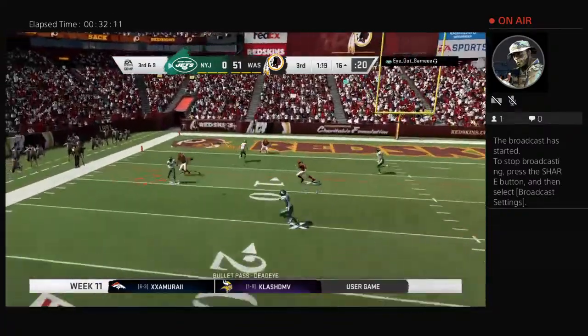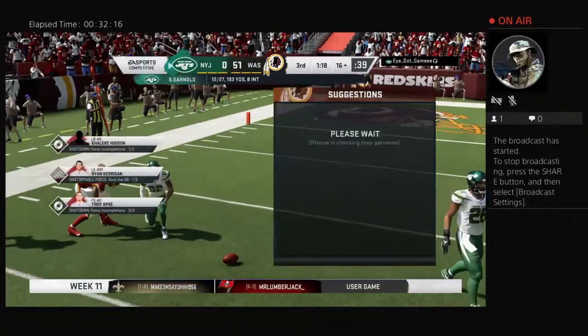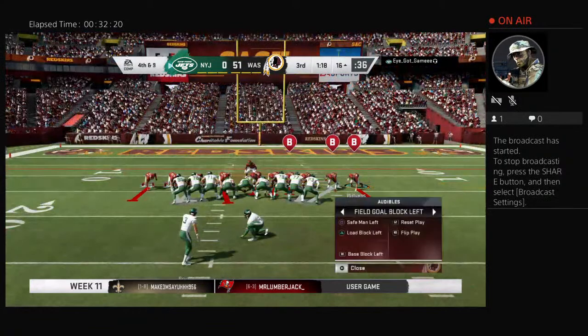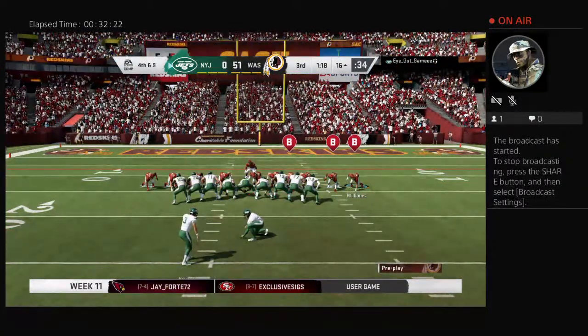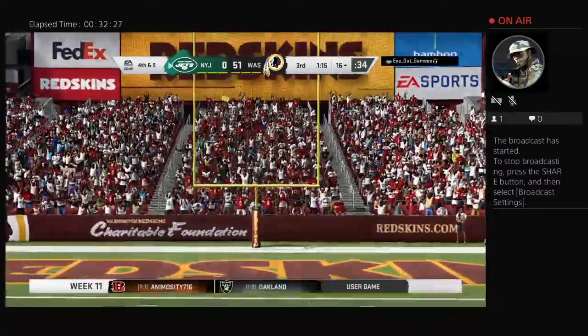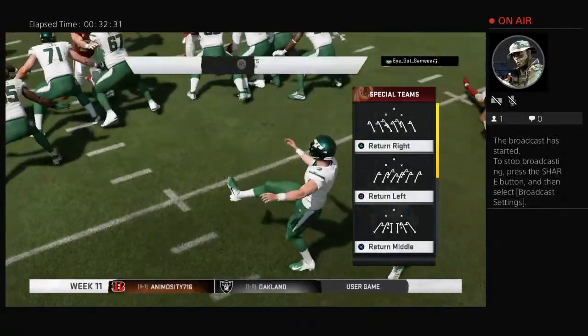Throwing here on 3rd down. Darnold looks to throw, fires right side. And that's going to be incomplete. The coverage too good there. The contact popped the ball free, and it's 4th down. The kick by Bryant is good. And they'll get back 3, but this remains a large deficit.